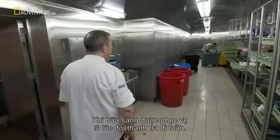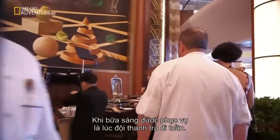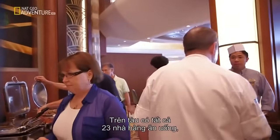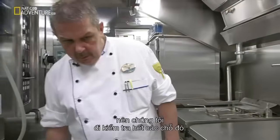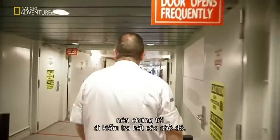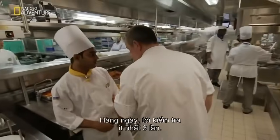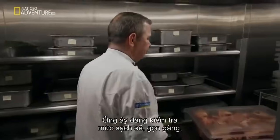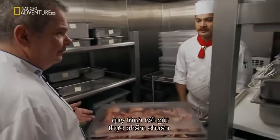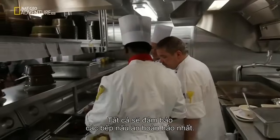As breakfast gets underway, time for a snap inspection. Altogether, we have about 23 food outlets on board. So I walk them all. I do this daily, at least 3 times. He's looking for cleanliness, tidiness, and correct storage procedures. Everything that will ensure his kitchens produce only the best food.